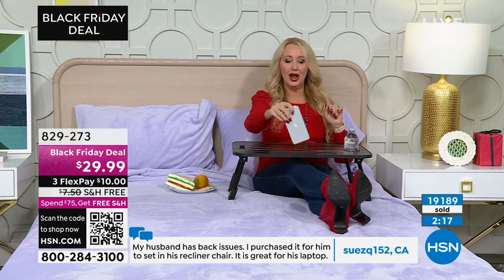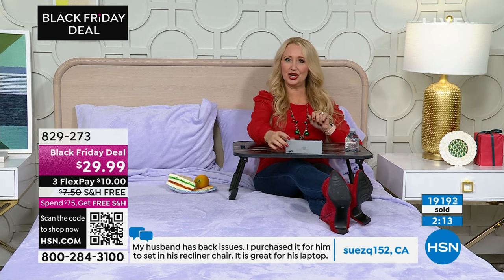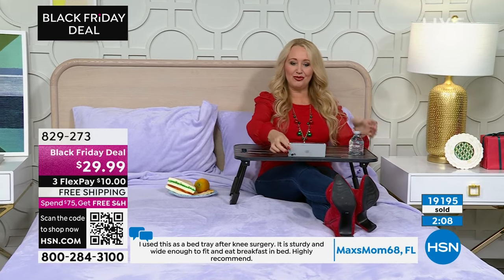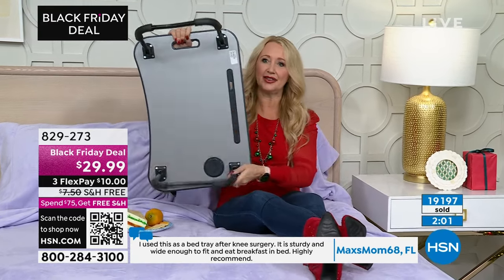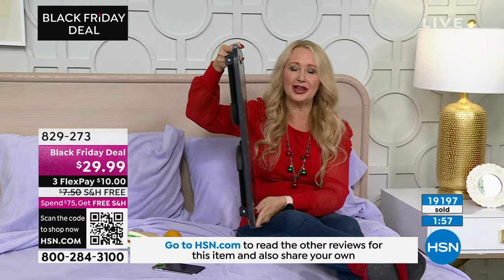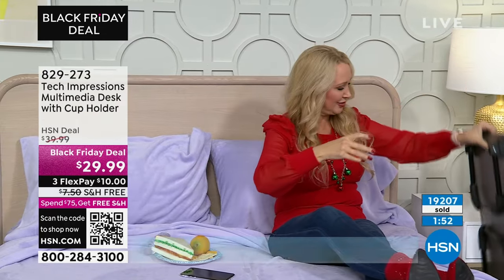But real quick, I want you to see your phones and your tablets fit in that technology slot vertically and horizontally. So again, doing a Zoom call, doing a Skype call, being able to watch a movie. Being able to watch a TV show, listening to music, whatever you're doing on your phone, hydration station as well. And when you're not using it, look at this, folds up flat in like 2 seconds. It's only 2 inches slim. So if I'm not needing this right now, I can slide this by the side of my bed, maybe between my bedside table. Look at that. And it disappears. So you don't even have to have that big clunky thing that's taking up all that room.